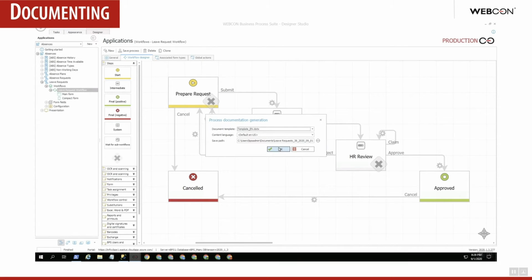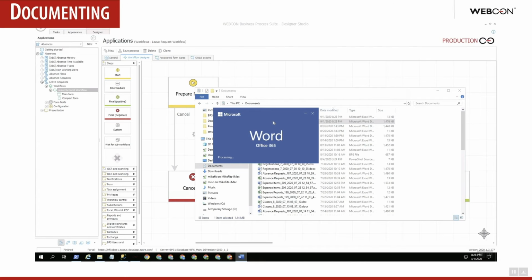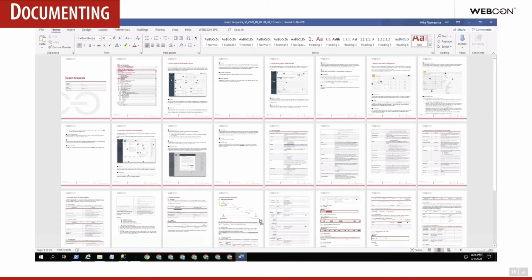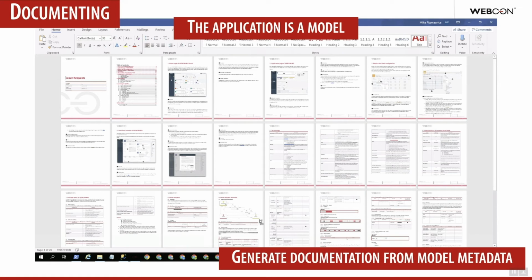The other thing about it is, because the application is based on a model, we are able to generate documentation out of the application metadata on the fly. Here, let's go take a look at documentation that we just generated for this particular application. We generated a Word document. Yeah, we have document generation built in, Word documents, PowerPoint documents, PDFs, other things. But this is full product and solution documentation from start to finish. The application's a model, so we just use the model metadata and produce documentation as needed.